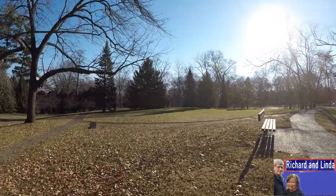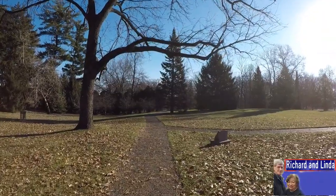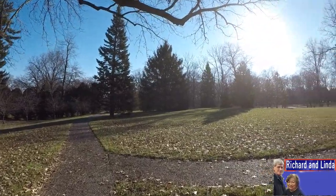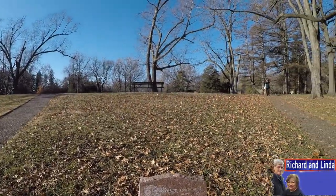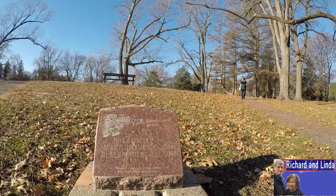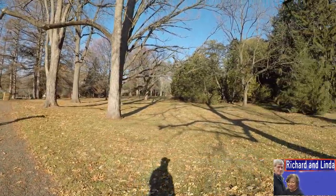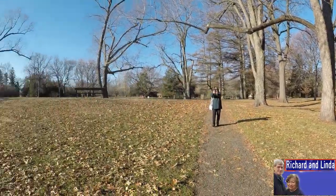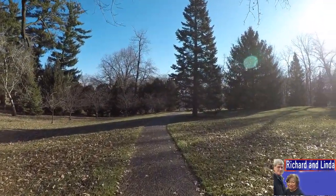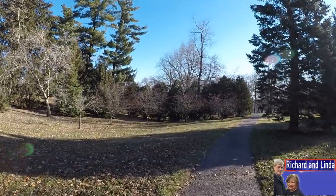Hey, we got a marker over here. See what that's for. Time capsule, and due to be opened up in about 70-80 years. Big old trees, and some not so big.